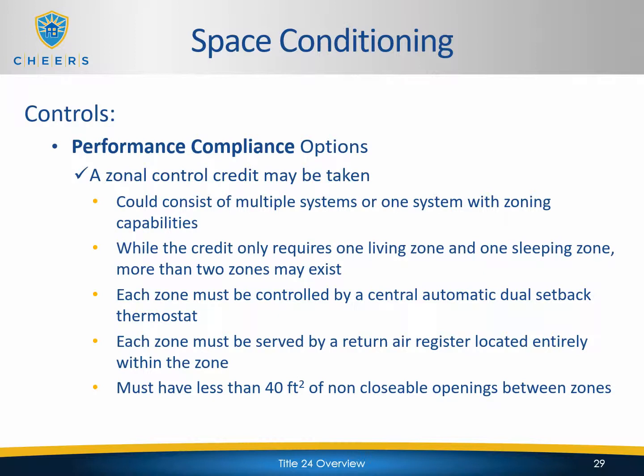And then there's also an option for a zonal control credit that may be taken. Now this is a little hard to take. I mean, it's been around for a while, but you'll see in a second why it's hard to meet. So these are the 5 criteria that need to be met in order to take this credit. So it could consist of multiple systems or one system with zoning capabilities. While the credit only requires one living zone and one sleeping zone, you could have more than 2 zones.